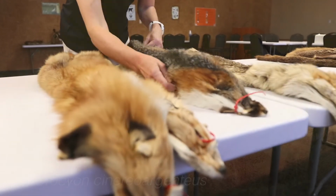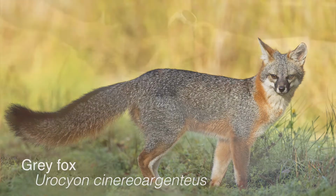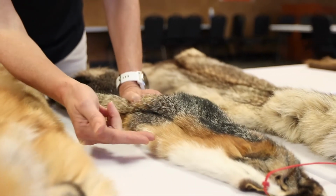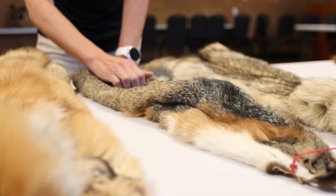So the gray fox has gray on its back, a little bit of white under its chin, and it has this rusty brown color on its shoulders, around its ears, down its front legs. It's got a little coarser, shorter hair than the red fox.